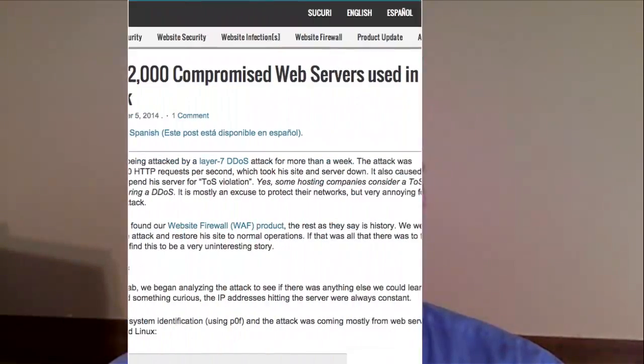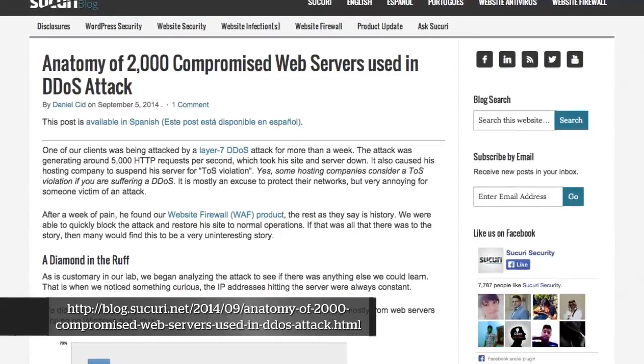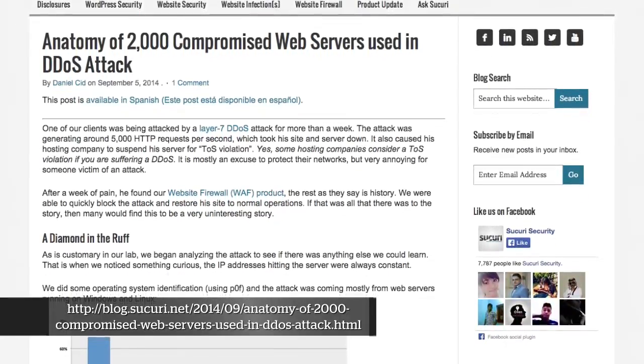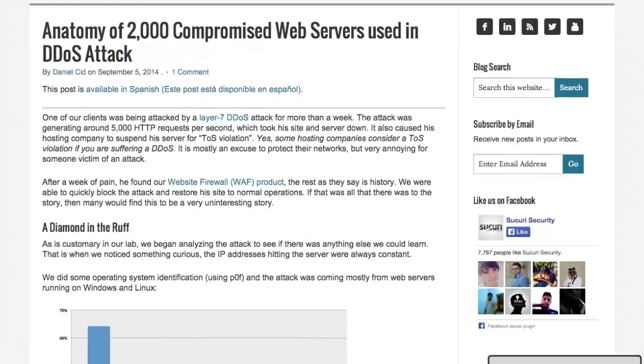Yeah, this was an article that Dan Sid did over on the security.net blog. We've talked in the past about some compromised web servers being used in distributed denial of service attacks. And this particular attack he observed and wrote about was what they call a layer 7 DDoS. In this case, it was just a bunch of machines sending HTTP GET requests and overloading the web server that was being attacked. But unlike the majority of attacks against web servers, it wasn't a whole bunch of compromised desktops. This was another case of compromised web servers, like we've seen a couple of times.